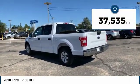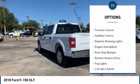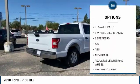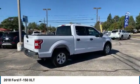Here are some of this vehicle's great options: electronic stability control, alloy wheels, brake assist, traction control, stability control, daytime running lights, engine immobilizer, rear step bumper, remote keyless entry, fog lights.